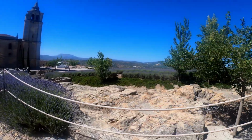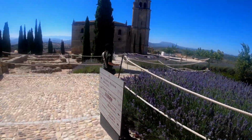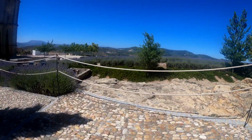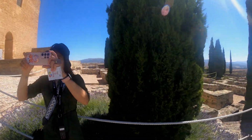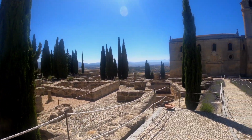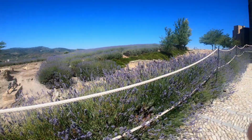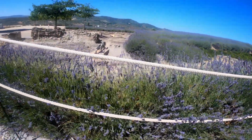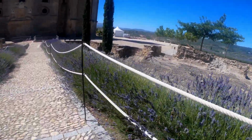So much lavender. Lots of bees as well. I know where the bees are. Chris, they have all come over here for the lavender. Oh yeah, that's where they've all come. So, oh, lavender. Quick, let's go to the castle.